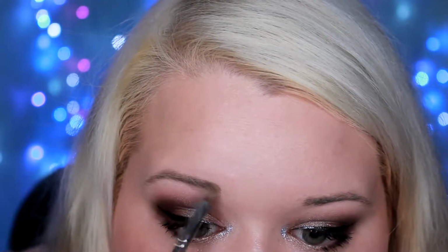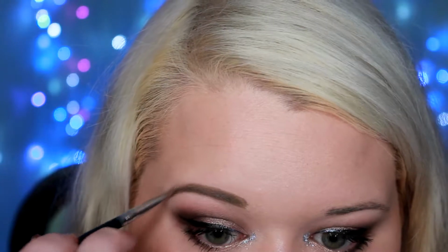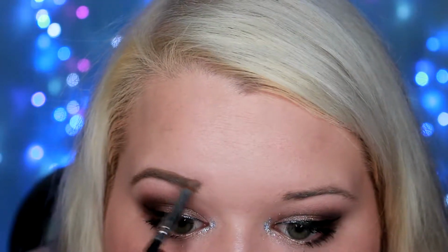So next, using the BH Cosmetics Brow Pomade, I'm going to fill in my brows. And then I'm going to fill it in with the NYX High Voltage Lipstick in the color Mirage. Next, with the NYX Lip Liner in the color Natural, I'm going to line my lips.